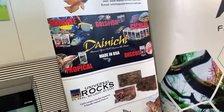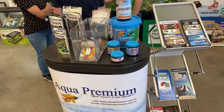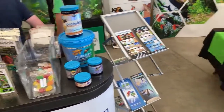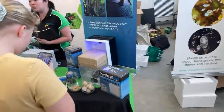They've got a good range of things. They've also got a full range of foods as well. They carry Da Vinci Foods. They also carry, I'm fairly sure if we come over here, yes, here we go, New Life Spectrum, which is pretty much, I mean, if you're into the fish game, you would have heard of New Life Spectrum, whether you're into marine or freshwater.